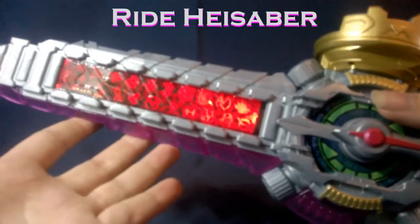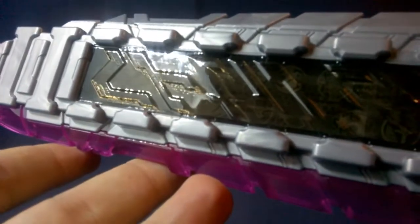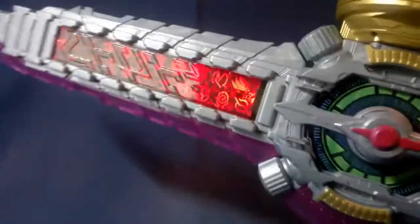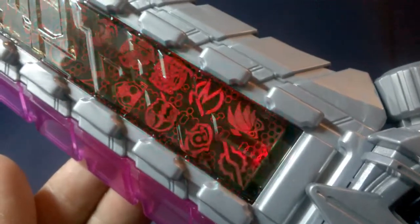So turn it on and we get this. That's pretty cool. It says its name. And then as we're looking at the blade, you can do a slashing noise. And then inside the blade, as I said, are the symbols of all the riders. That's really cool. I love this so far. Awesome. So like I said, just the slashing noise, the symbols are in there. That's all you really do with just the trigger.